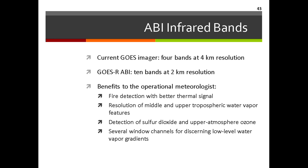If you look at the 10.3 on GOES 16 versus the 10.7, even though the resolution, you've gone to 2 kilometers, all the edges look very crisp. So I think there's a much lower signal to noise ratio with the current GOES. So some benefits listed here.